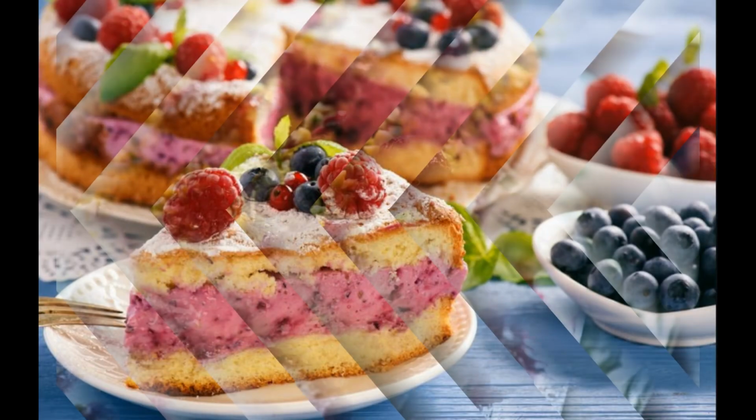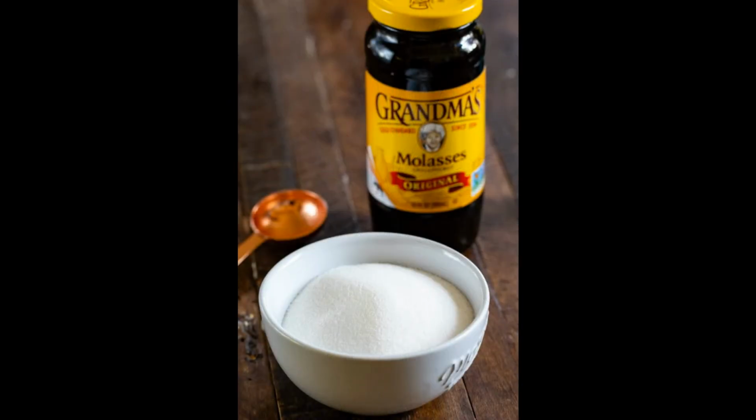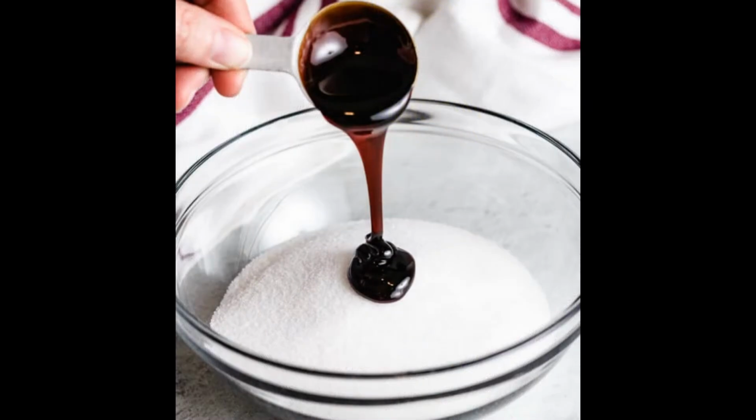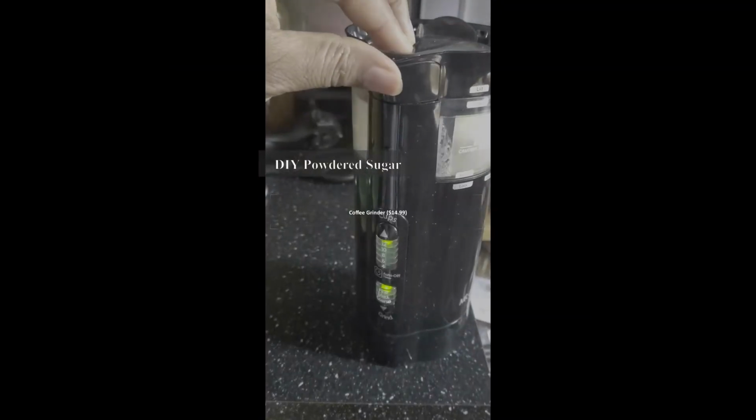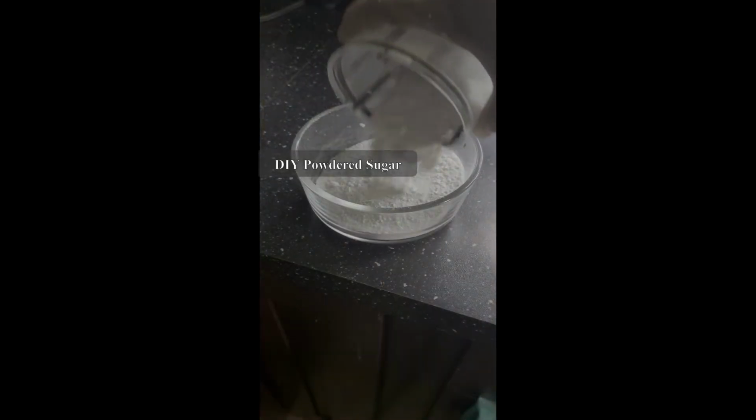However, if you bake goods using brown sugar, consider getting a bottle of molasses to make your own brown sugar versus buying brown sugar. Also, you do not need to buy powdered sugar, as this can be made from the white cane sugar, which I've shown in a previous video.